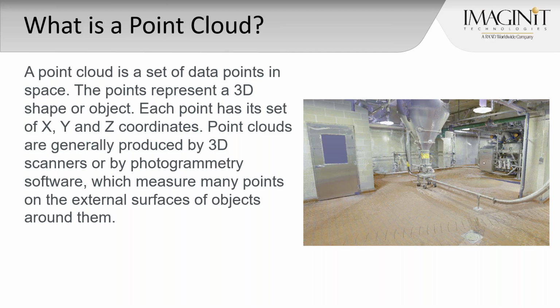Some of them are done by aerial LiDAR. But being able to capture that point cloud data very, very accurately and be able to take it into things like 3ds Max or other software to create meshes, to create models, to even render the point cloud, it's a huge time savings in the end. Next slide.